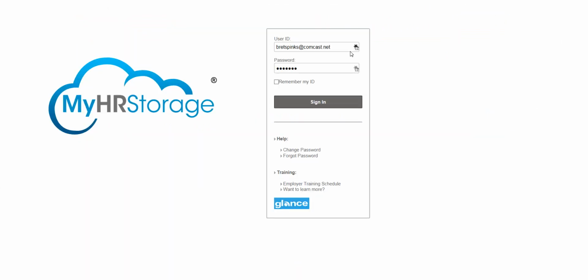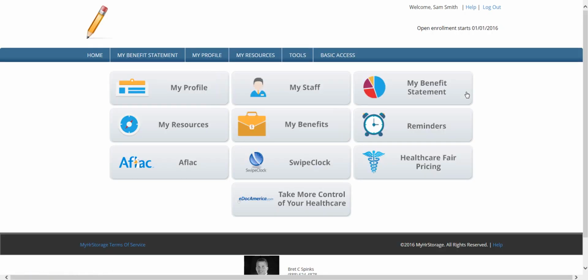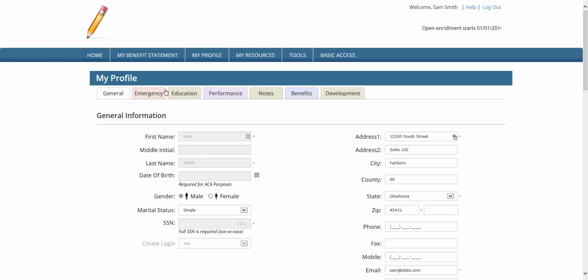Last but not least, let's take a quick look at what an employee would see when they sign in. So we're using our unique username and password. Now we're signed in as an employee. The individual employee can go out and click on his benefits or her benefits. They can click on their benefits at a glance. That employee can go out and review their profile. They have the ability to make change requests to general, their emergency contact information, their education information, notes, and development. Benefits are there for them to review so they can answer their own questions. Performance is there for them to stay on top of their performance reviews.